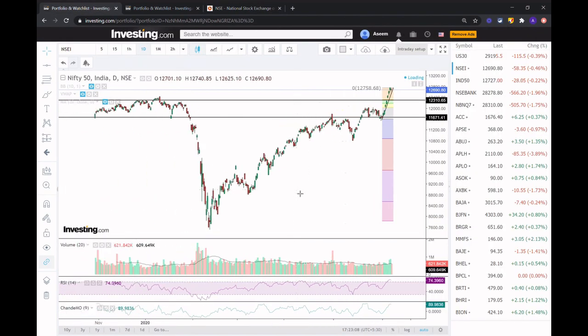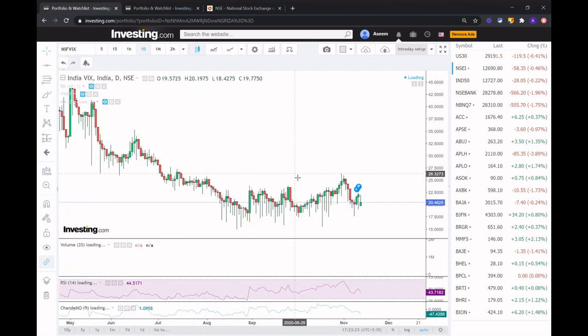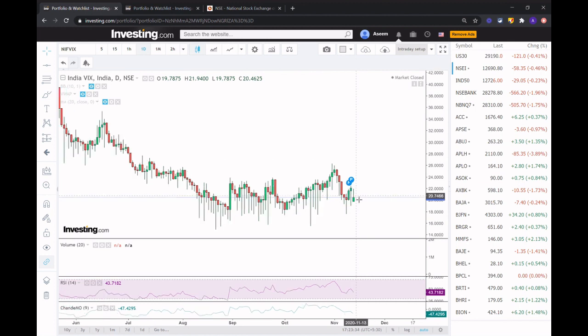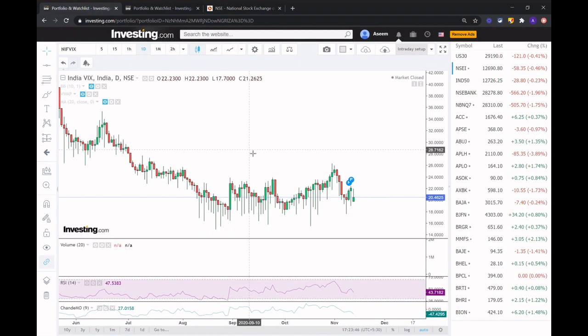So let's look at another thing, which is India VIX. What is India VIX showing us? India VIX, if you see, has fallen from 27, 26 levels to the levels of again 19, 20. So now option prices actually should fall, and that is what we are seeing here, that overall option prices have fallen on both sides. That is clearly showing that. The good thing about IVs or India VIX falling is that the market is not very cautious, they are not fearing much about markets falling too much.